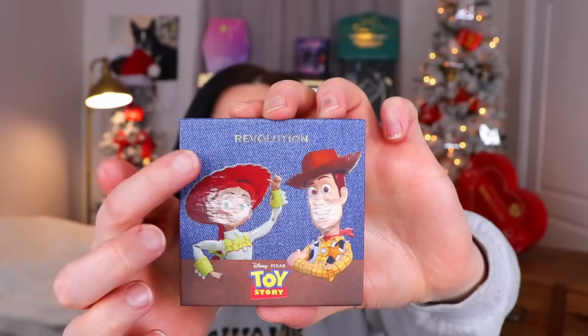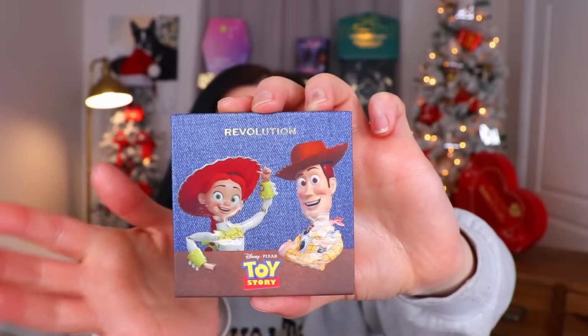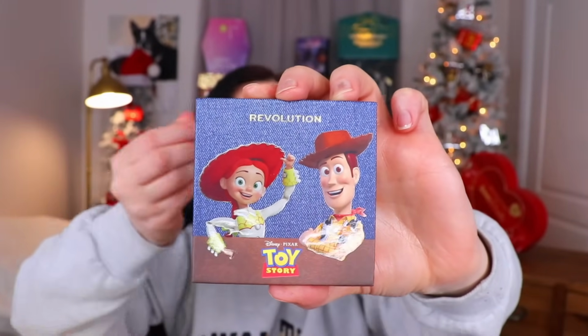And then finally, last but not least, oh man, okay, I saw this in the bottom of the boot there, and I was hoping that this blue jean image here on the palette would actually feel like fabric blue jean denim material, but unfortunately it's just printed on. But, you know, it's cute.